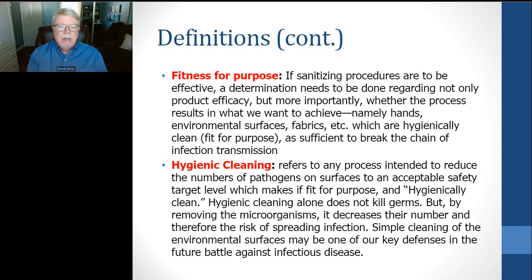This is the term that I like in hygienic cleaning, and processing could be used interchangeably, but it refers to any process intended to reduce the number of pathogens on surfaces to an acceptable level target, an acceptable safety target level, which makes it fit for purpose and hygienically clean.